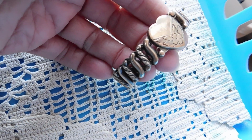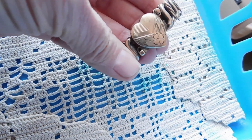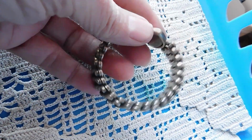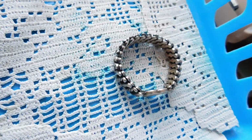Briggs Company. That's it. Oh, whew. Briggs Company. The ones that were made by the Briggs Company are more valuable. So I priced this at $105.